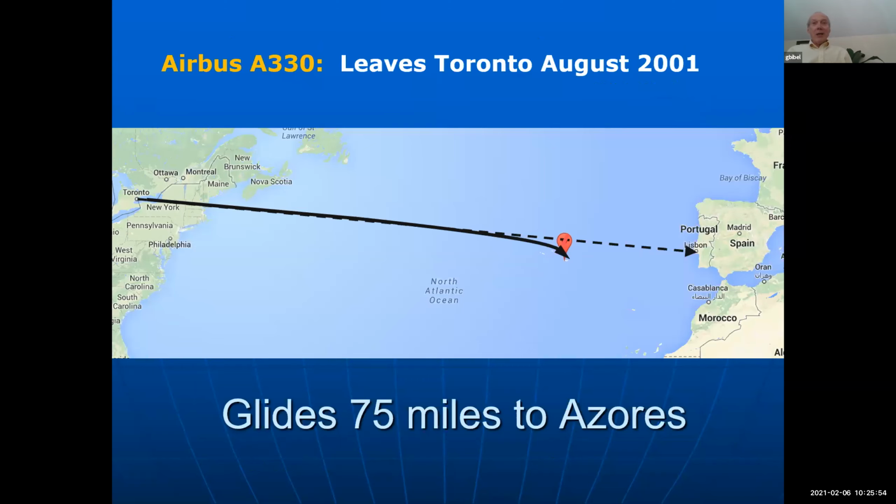And here's a rather unique case. An Airbus 330 leaves Toronto, August 2001, bound for Portugal, and it runs out of fuel halfway over the Atlantic and glides 75 miles to a safe landing in an emergency abandoned military runway in the Azores. They were very fortunate to find a landing strip where they did.